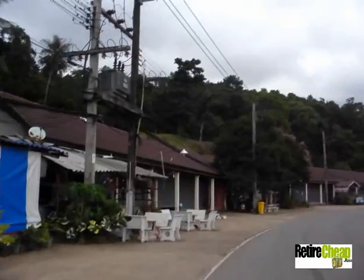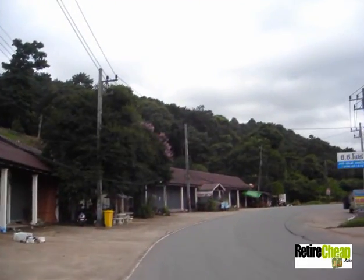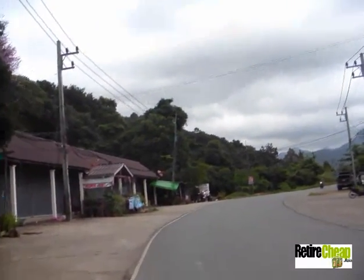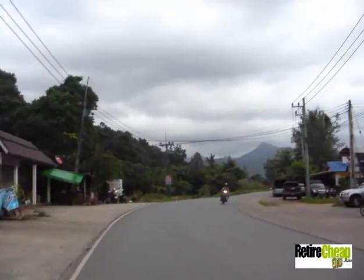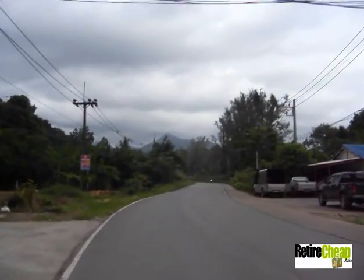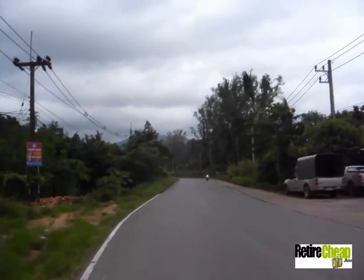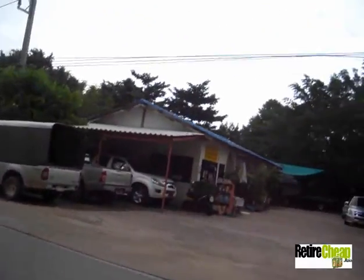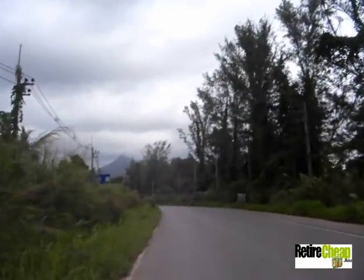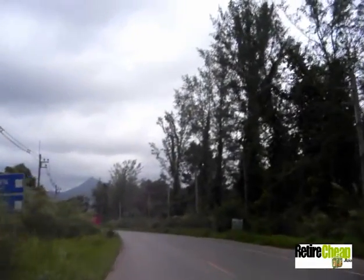Hope you're getting a feel of what this island's like. Very mom and pop business oriented, not like some of the larger islands where it's big money. This is still a lot of mom and pop shops. Get your car washed here. You can get your car washed for about $4, $5. They'll wash it, wax it, clean the interior.